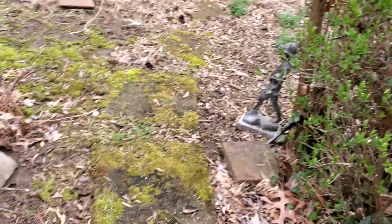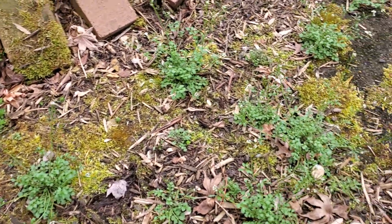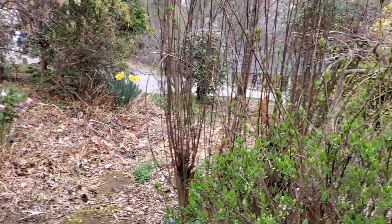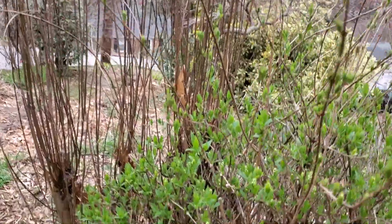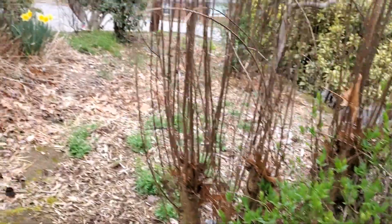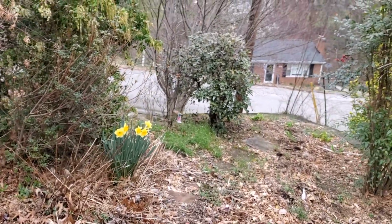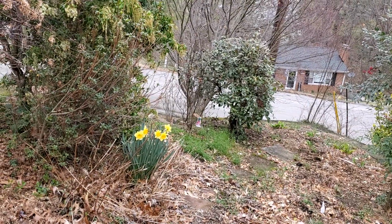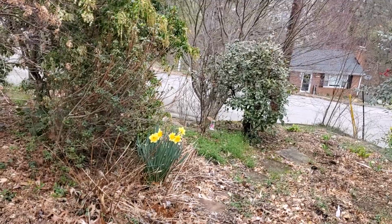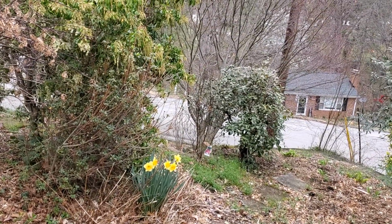Oh my gosh. There's that weed that is the bane of my existence. I've got to get out here and pull these up. I pulled a whole bag of them up the other day. But see all the buds? That is all weeds down there in front of that rhododendron on the left-hand side. So those have got to be pulled up. That rhododendron is full of buds too, but it usually blooms later than this other one.